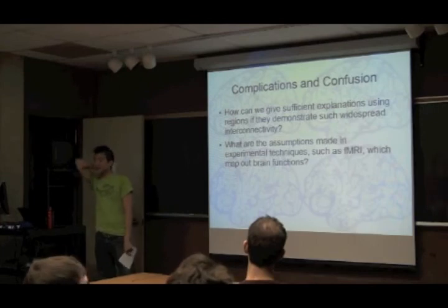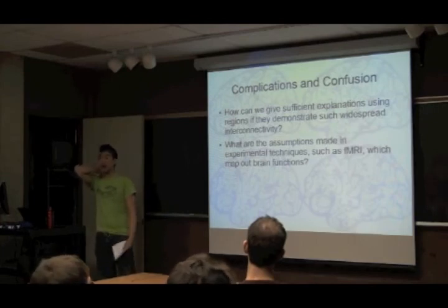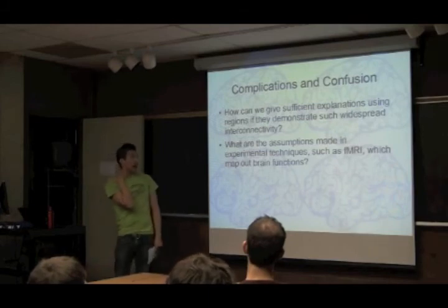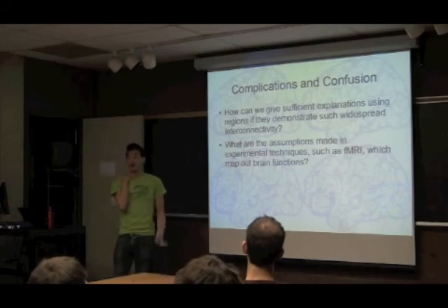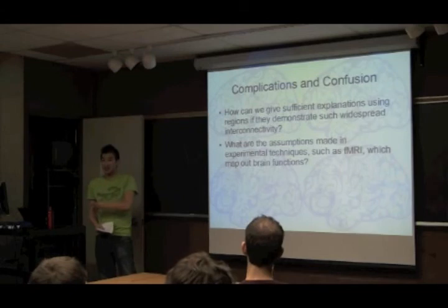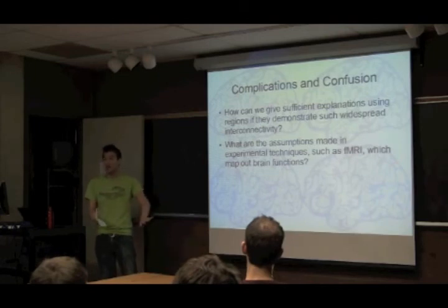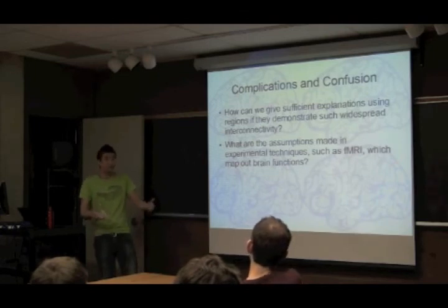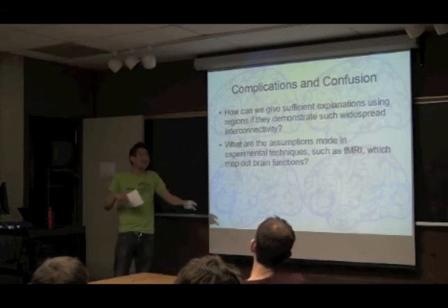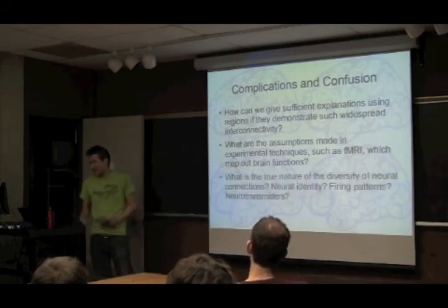What are the assumptions made in experimental techniques such as fMRI, which map out brain functions? This is a very scientific question, because, as I say, it's always good to question the methodology. How do we know exactly that increased blood flow in that area is actually mapping to the functions? How do we know the baselines, because there's always blood flow there, and they have to do some sort of control to remove the background information? How do we know that baseline is the proper baseline technique? How do you know when you're not thinking about those things as you're going through the baseline? Anyways, you can't really say those sort of things.